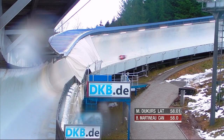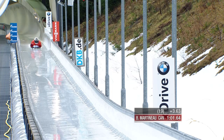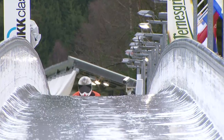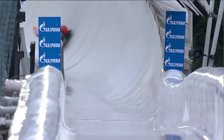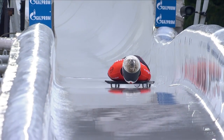Should be about 3.2 seconds behind. 3.6. He lost 8/10 on the bottom 200 meters. Well, this is really turning into a start-draw lottery now, pretty much. Yeah, where you drew is where you're going to end up. There's no way he's 3.5, almost 4 seconds behind. There's no way anyone is 3.5 seconds slower than the rest of the field here.